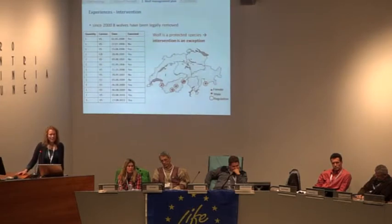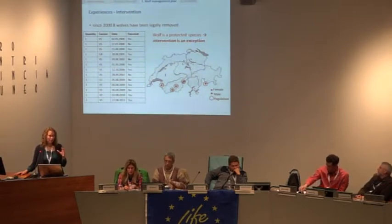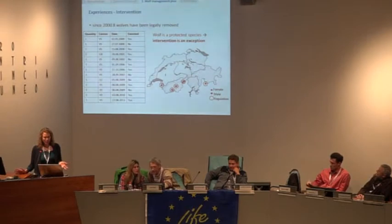So basically, in Switzerland, since the wolf has come back, since 2000, we've had 8 wolves legally removed. Now basically, the legal removal can only be in areas where you have damages. These damages are defined in the wolf management plan. And also, you need to have established prevention measures. Without prevention measures, you cannot legally remove a wolf. That's a prerequisite, basically. Intervention is usually an exception, but it can happen.